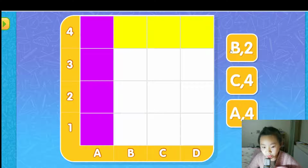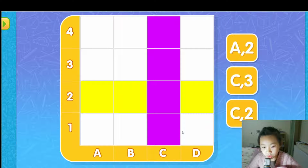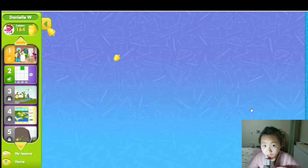Okay, so I think we were somewhere near this. It's A4. That square is A4. And then this is C2. Well done. That square is C2.